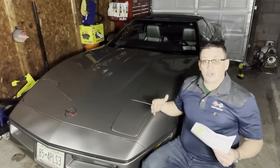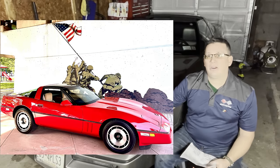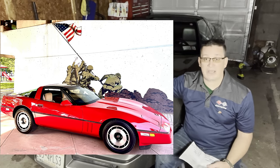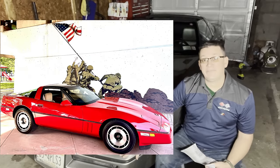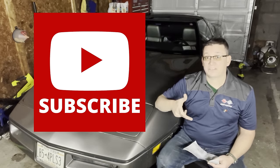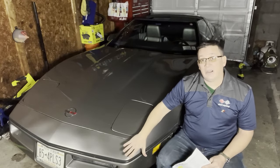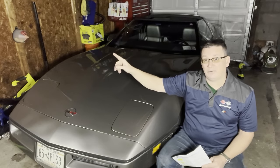Just to take a quick step back, why the red car? What was the point of the red car? The point is that I haven't really touched that red car yet. I haven't done anything with it. I'll be doing a lot of work on it in the upcoming videos. This car is pretty much done. I'm driving it. There should be a lot of videos coming up this year where I'm doing all the stuff I need to do to go from barn find to daily driver on that red car, because that car sat for 12 years as well.